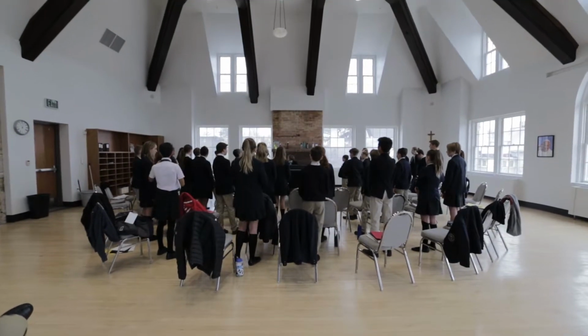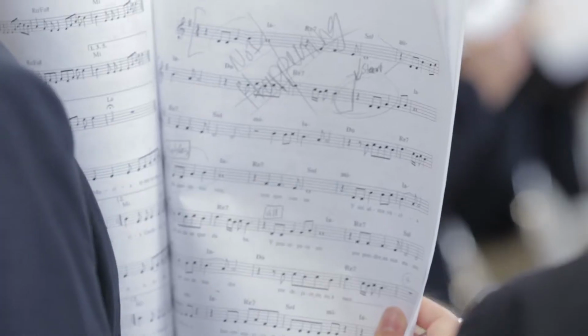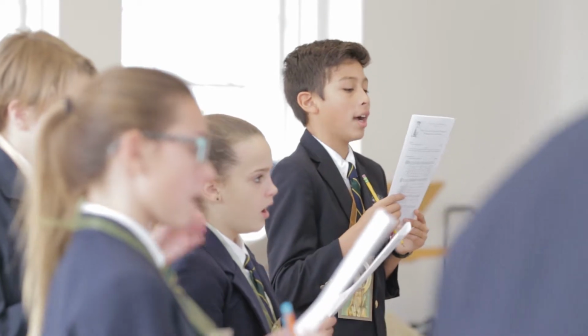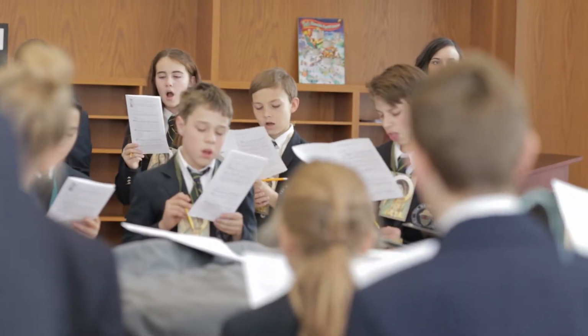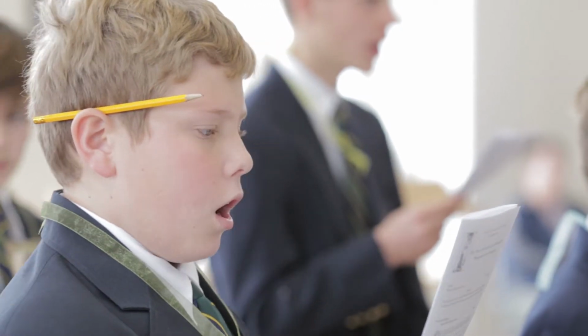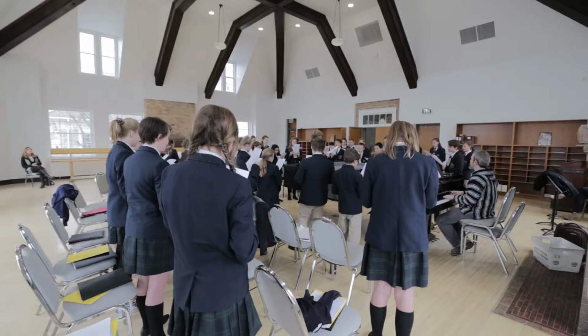My son loves being part of the choir and learns the music. And he really also likes being part of this larger group. Because in the choir, it's not just one person. It's all these kids have to come together to be able to work in harmony to create great music.